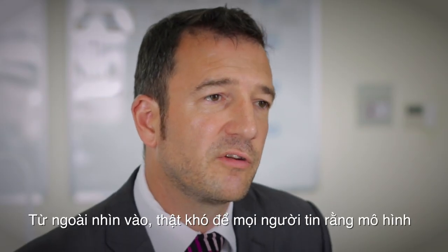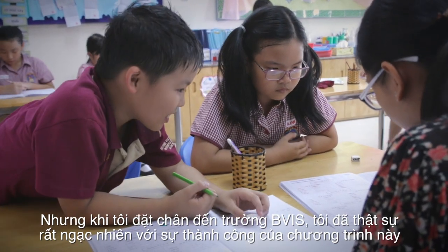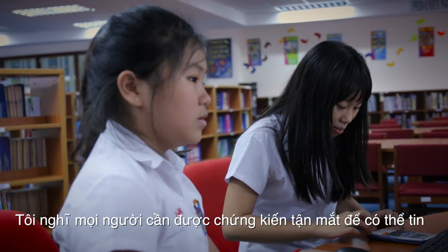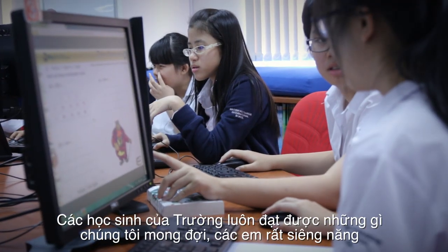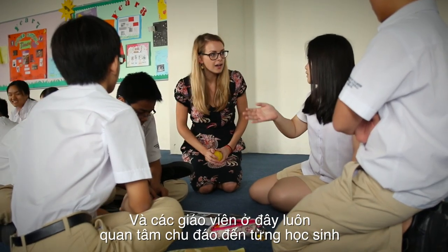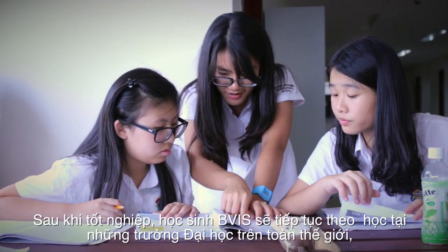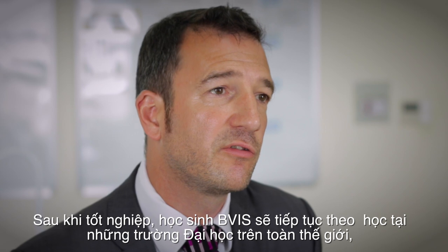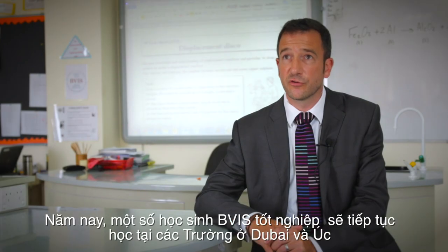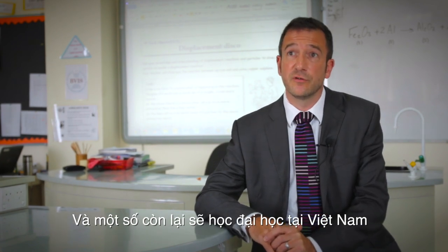From the outside, it's difficult to see how such a dual language model would work and be successful. And when I arrived at BVIS, I was absolutely fascinated with how this could work. But I think it's really got to be seen to be believed. Our students exceed all expectations, they're hardworking, they're diligent, and the teachers here really care about the individuals, and that's what makes us really unique. Our students go on to universities across the world. We've had graduates move on to Singapore, Japan and the United States. This year we've got students heading to Australia and Dubai, and some of the students stay on here in Vietnam and go to university here as well.